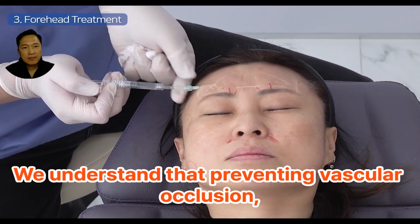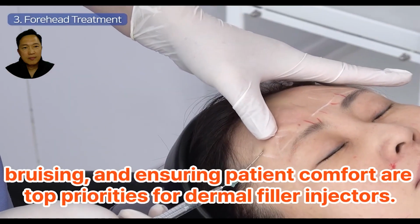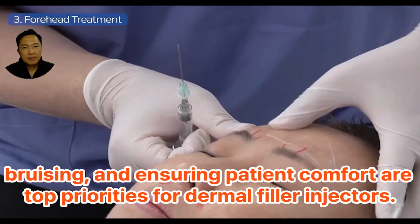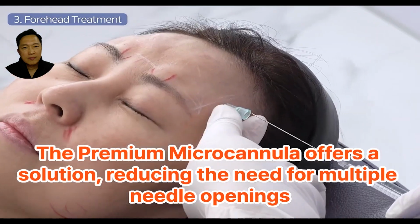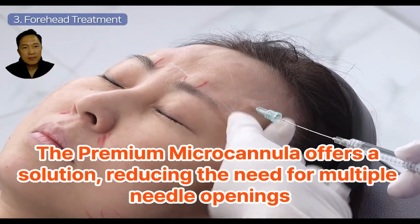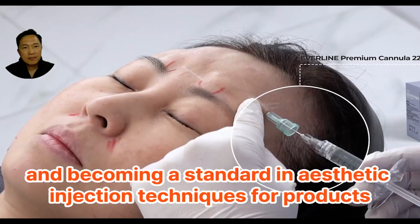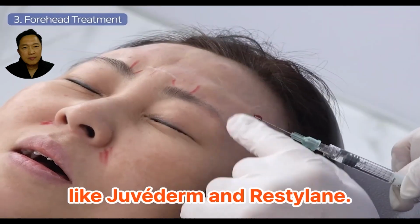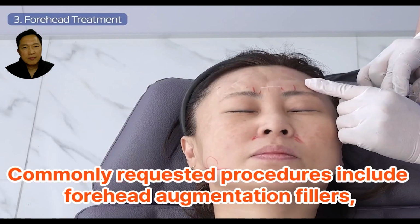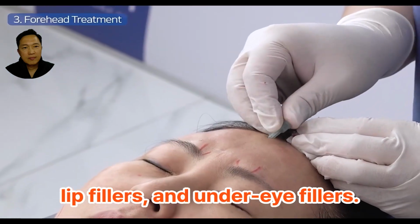We understand that preventing vascular occlusion, bruising, and ensuring patient comfort are top priorities for dermal filler injectors. The Premium Microcannula offers a solution, reducing the need for multiple needle openings, and becoming a standard in aesthetic injection techniques for products like Juvéderm and Restylane. Commonly requested procedures include forehead augmentation fillers, lip fillers, and under-eye fillers.